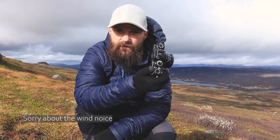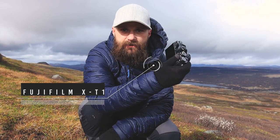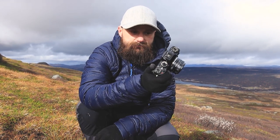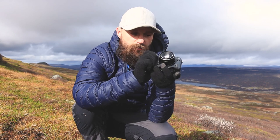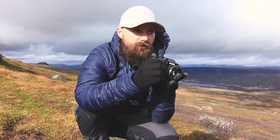I'm photographing with my old Fujifilm X-T1, if you're interested. It's a new camera for me, but old. It's 10 years old now.